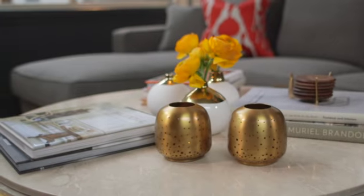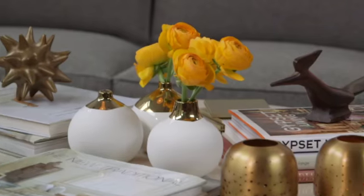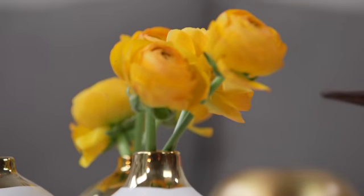Think about your coffee table as a blank slate. This is a really beautiful coffee table. It's travertine and brass, so I'm going to work around that in terms of decor. The first thing I would start with is a floral. I've chosen this sort of gold detail and white vase.